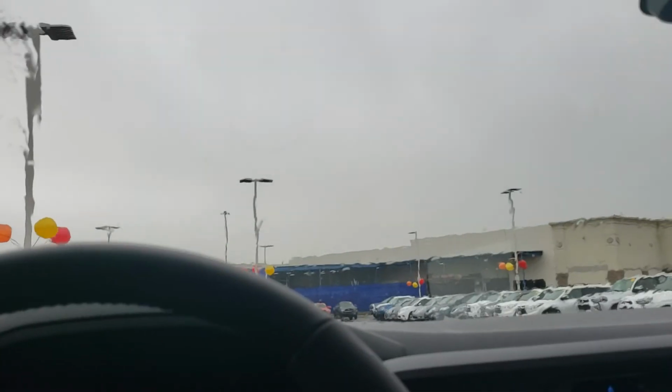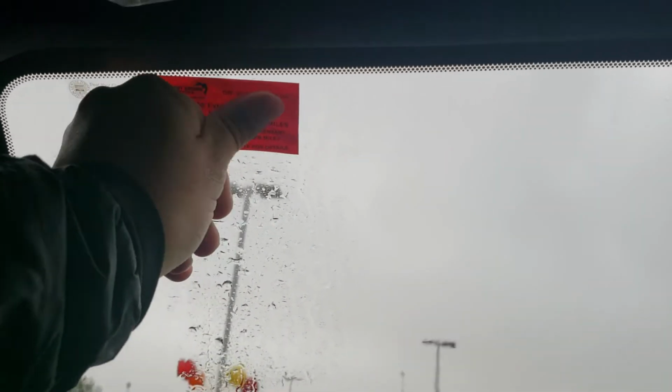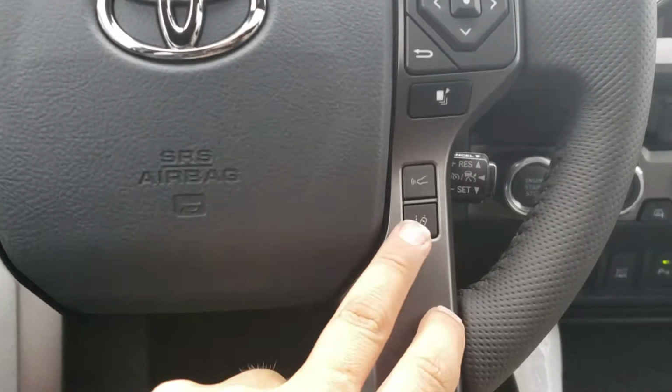Synthetic oil. Just looking at what kind it is. Oh, and this thing isn't really sticking on there, is it? That's okay. I got it stuck there. Anyway, this button is new.